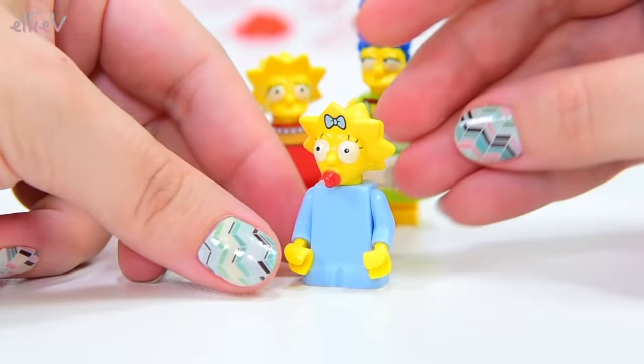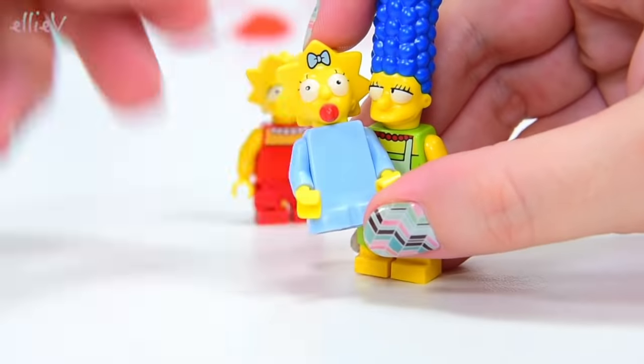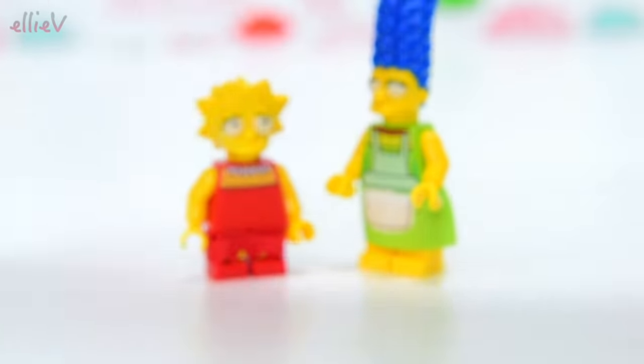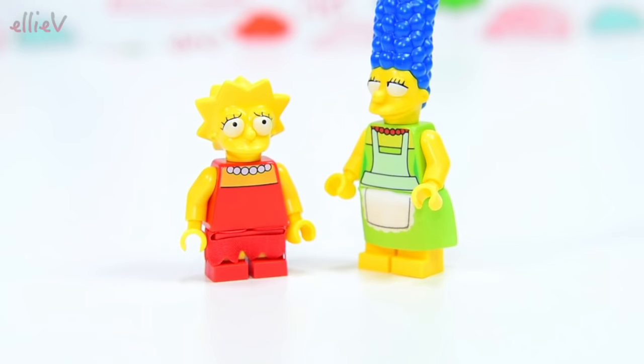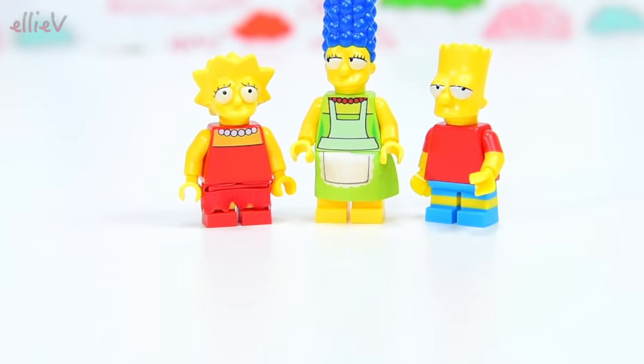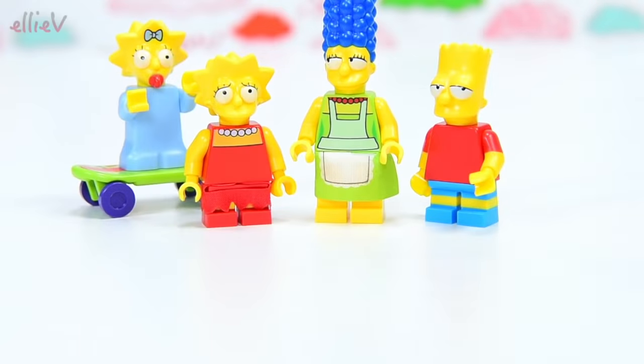And of course, there's Maggie, who is almost as big as a normal sized minifigure. Where's she gone? Oh, she's stolen Bart's skateboard. And yeah, Bart looks cross. Okay, back in here, Maggie.